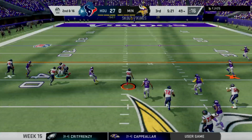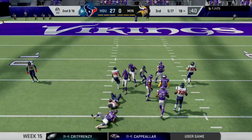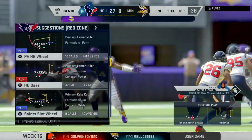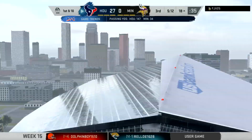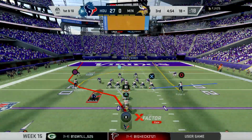Watson going to give this one to Miller. Finds a seam inside the 40. And he'll finally be taken down at the 18. And he's going to get this all the way down to the Vikings 18. They just look like they're having fun out there. Big lead. Here's another big play on the big run. I mean, they can't be stopped.